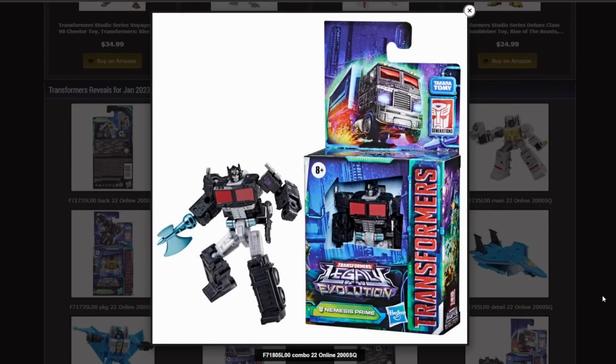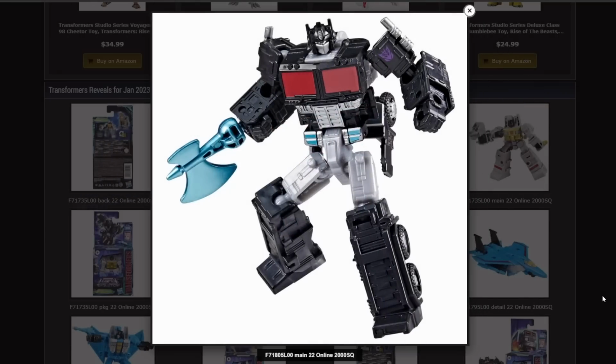And then we've got the requisite Prime, or Nemesis Prime. Yeah, I think this works. I think it looks good. I actually think it looks better than the original Prime. And it comes with a nice teal axe. How can you hate it? It comes with a giant axe that the original figure didn't come with. That one came with a gun. I would have rather it come with an axe.